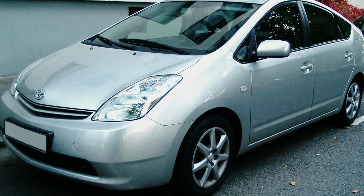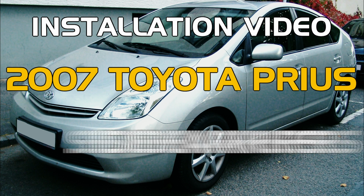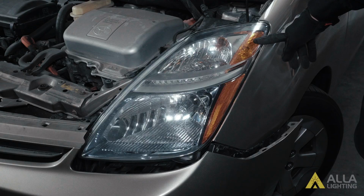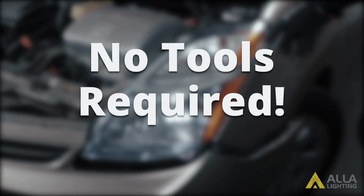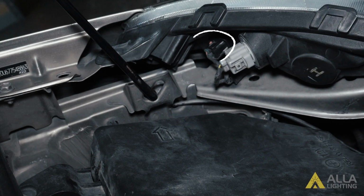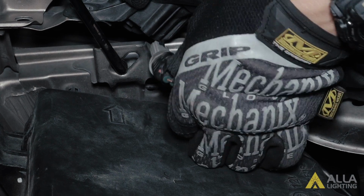We'll be replacing the halogen side marker lights on this 2007 Toyota Prius with all new LED lights from ALO Lighting. The bulbs are located here, and we can access them underneath the hood. Turn the bulb counterclockwise to remove.